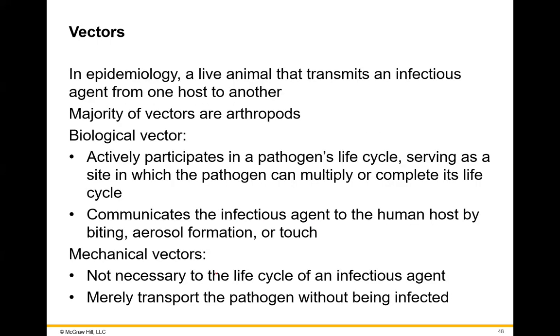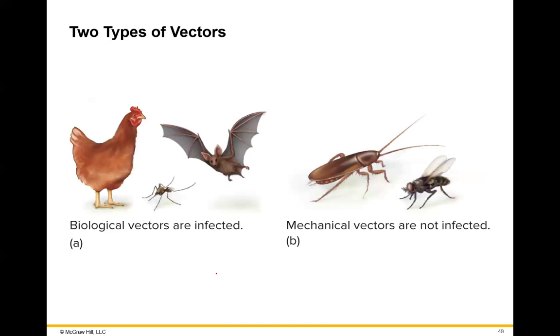Arthropods is what they're called. We have biological or mechanical vectors. These guys are actually infected. When you get bitten by a bat that has rabies, that was your biological vector, right? He was infected with it. However, mechanical vectors are not infected. They're usually just spreading by contact.